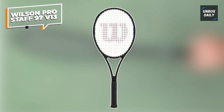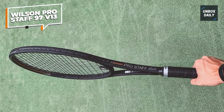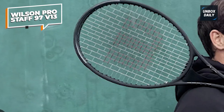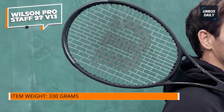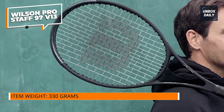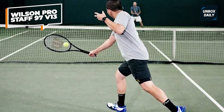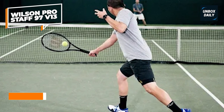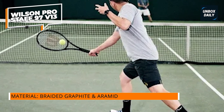Wilson Pro Staff 97 V13. Moving on, step onto the court with the Wilson Pro Staff 97 V13, a racket that epitomizes the perfect blend of classic craftsmanship and modern innovation. The Pro Staff V13 is more than just a racket. It's a work of art designed to elevate your game to unparalleled heights. Its timeless design exudes elegance, and as you hold it in your hand, you can feel the legacy of champions who have wielded the Pro Staff series.